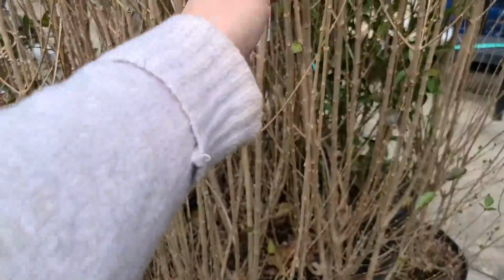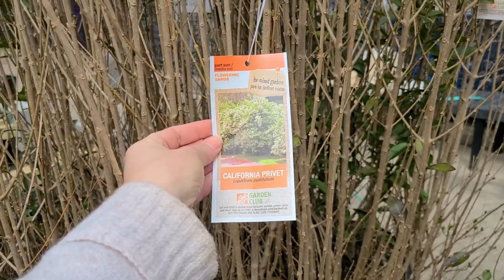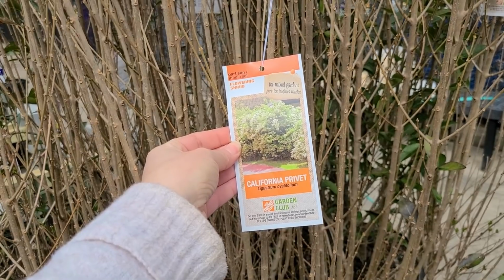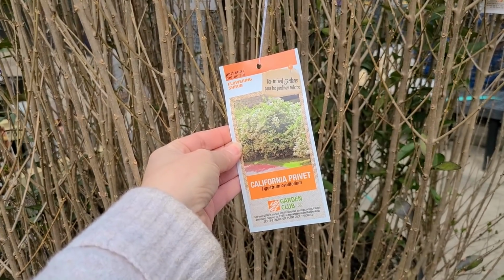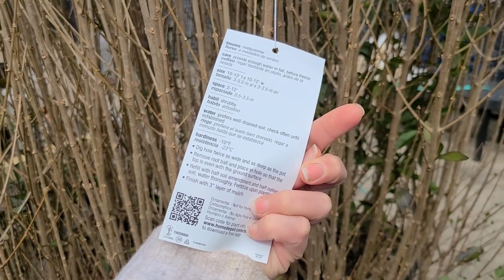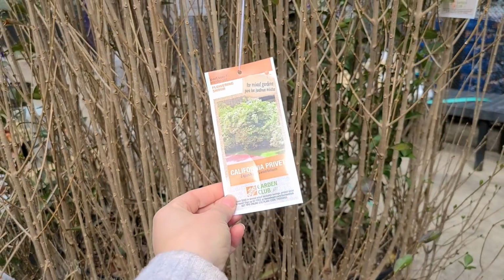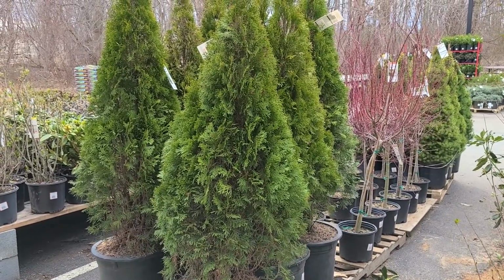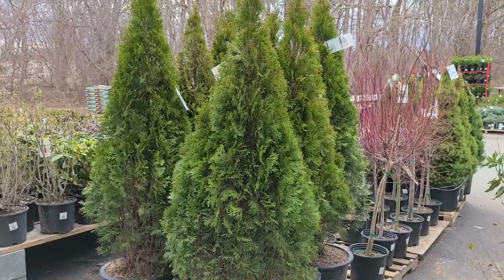Here they have some privet. It's a flowering shrub, California privet, Ligustrum ovalifolium. Landscape staple for evergreen, as far as evergreen shrubs and live fencing goes, the arborvitae.